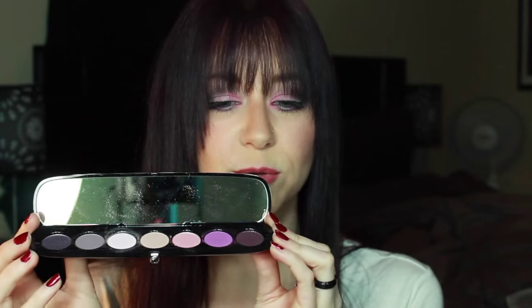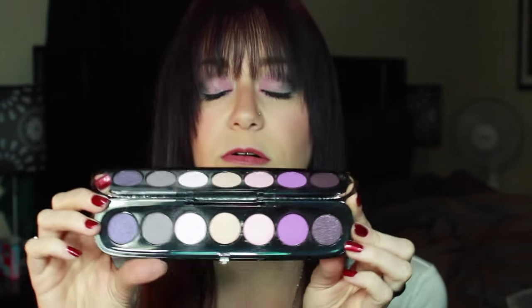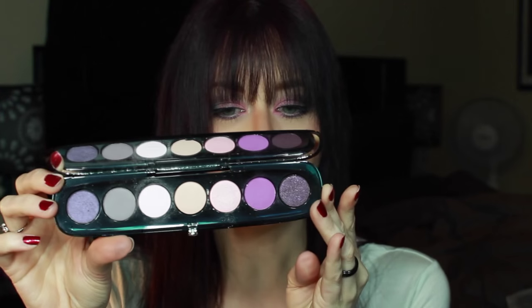But I have just purchased this Marc Jacobs palette in The Tease, and this is so pretty. Wow, I just love these colors, and I get a whole lot of payoff from them. I've been wearing this quite a lot this week and absolutely loving it. It's really my nicest looking palette. It's gorgeous, it's beautiful. I want to polish it and show it off. It came with a little bag that you can stick it in, so really fancy, though I don't know what I did with it.